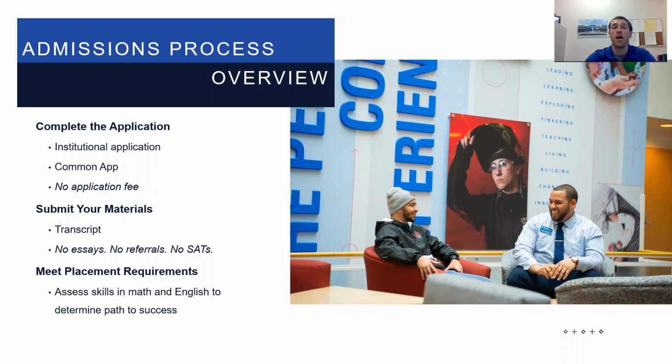You can also submit the Common App if you would like to. If you're applying to other colleges and you have already filled out the Common App, we have recently partnered with them so that you can just submit that to us through there as well.